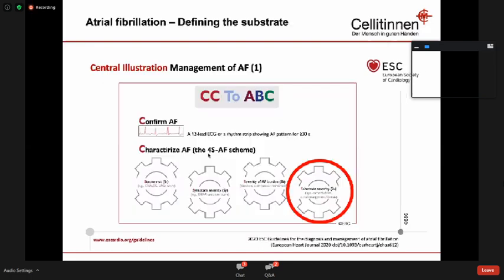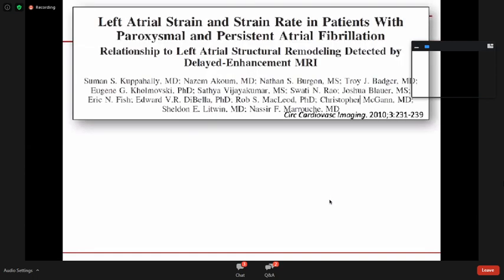2021. But the new guidelines also mention that the characterization of the substrate of atrial fibrillation will become more and more important. And so atrial enlargement and fibrosis, so the characteristics of the substrate. And we know the studies from the Marrouche group are more than 10 years old, but still current, that the left atrial strain and strain rate in patients with paroxysmal or persistent atrial fibrillation is related to the left atrial structural remodeling detected by MRI.